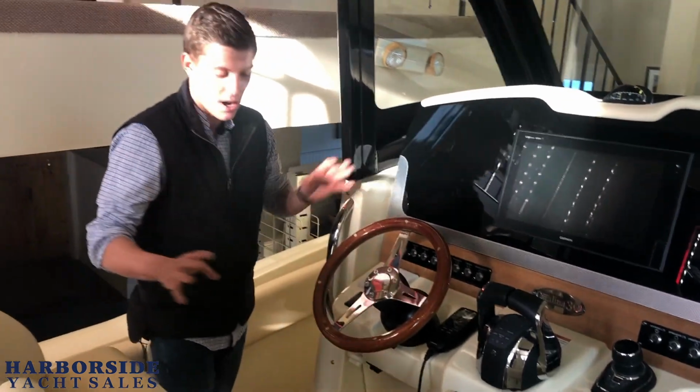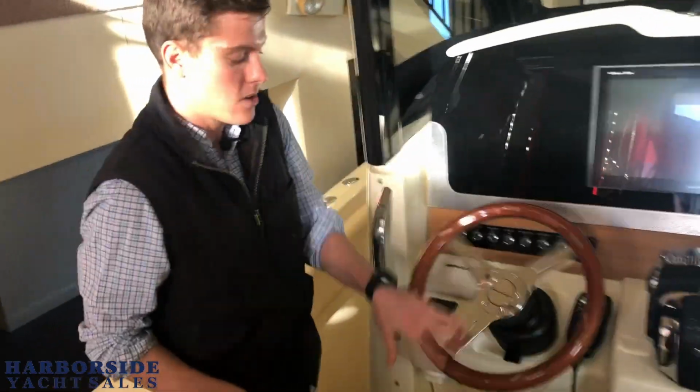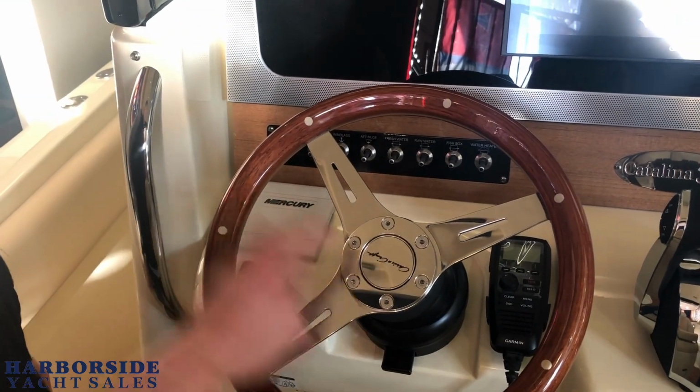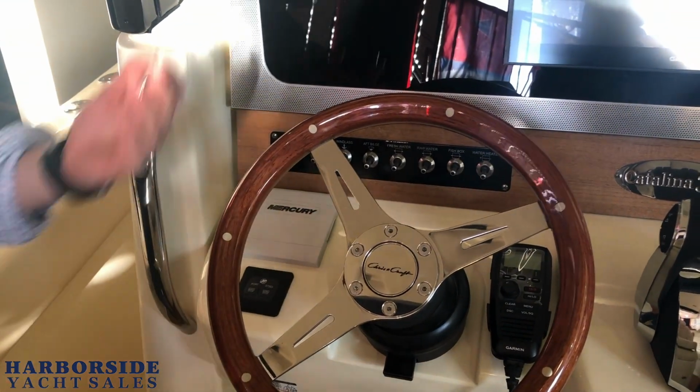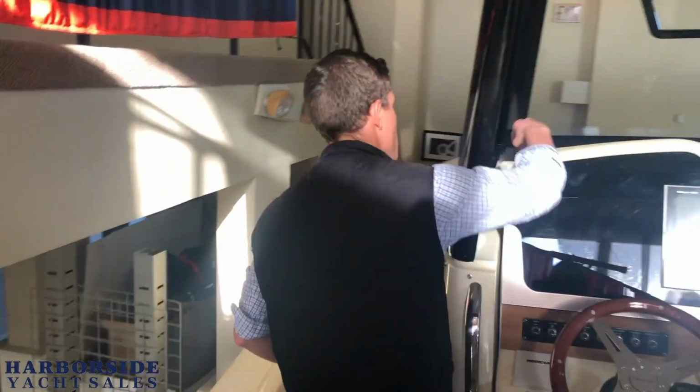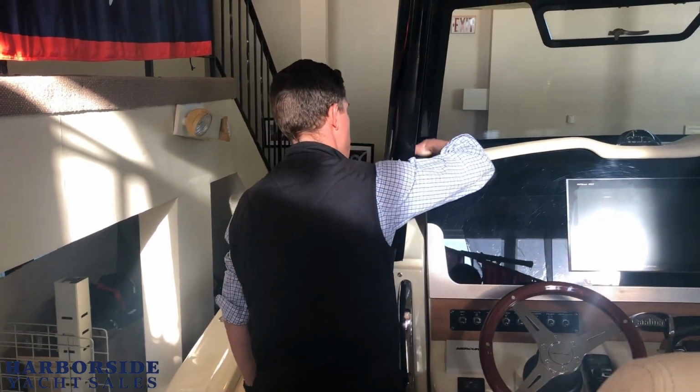And one of my favorite things to point out to customers is when you turn the wheel, the Chris Craft logo stays facing you the whole time, which is a big thing. They didn't have to do that. It's definitely not something you're going to see on a Sea Ray. And then one other thing that we don't always point out to customers, but I think it's really a big differentiator for Chris Craft.